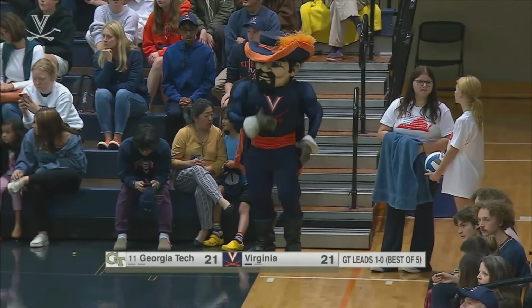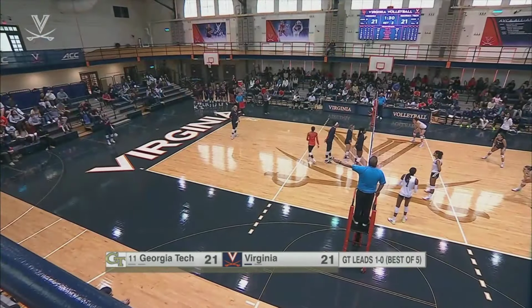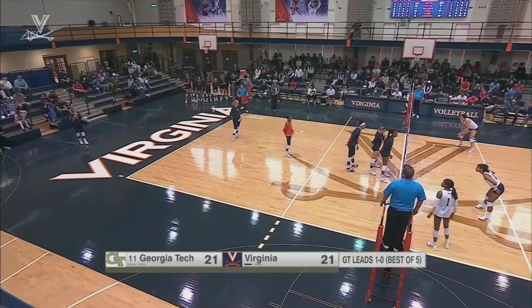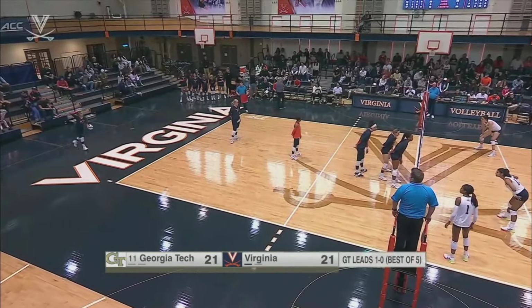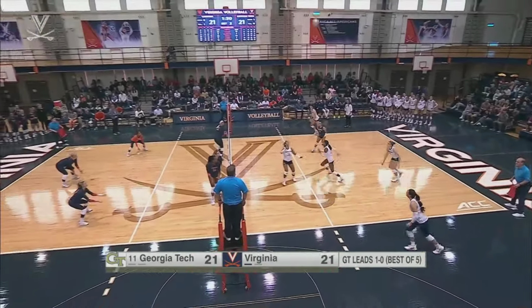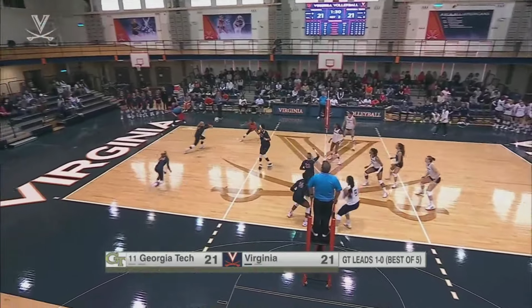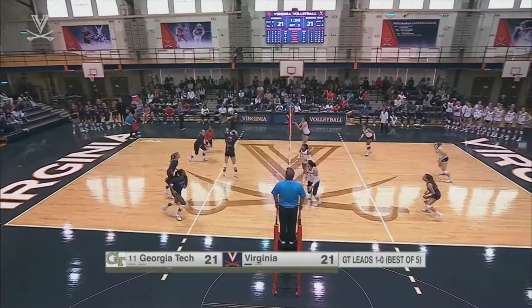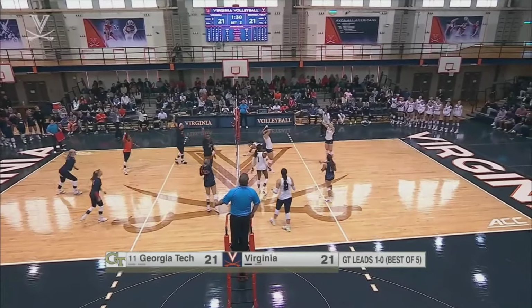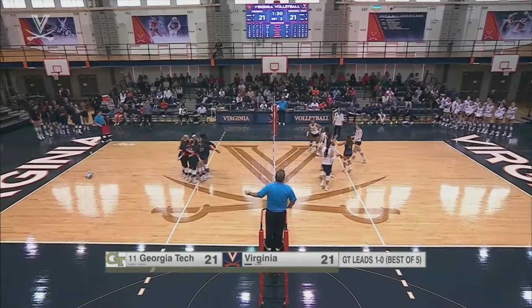Gymnasium in Charlottesville, Virginia. It's the Cavaliers hosting the 11th ranked Georgia Tech Yellow Jackets. And right now, Virginia looking to pull the upset in set number 2 to tie things up at 1 apiece. Letting it fly is Madison Morey with the serve. Popped right up into the air. And the swing tipped up. Borum with the dig. Back set, Varicia Jan. What a dig on the far side, but a receiving error.